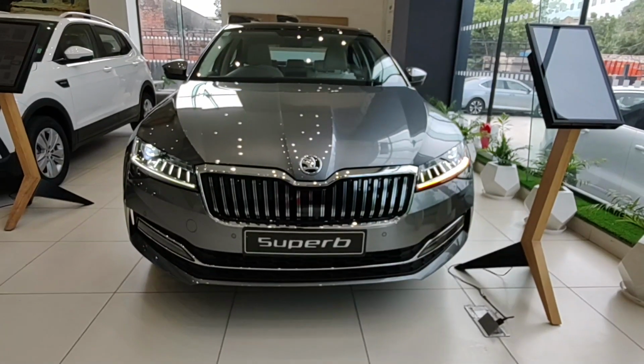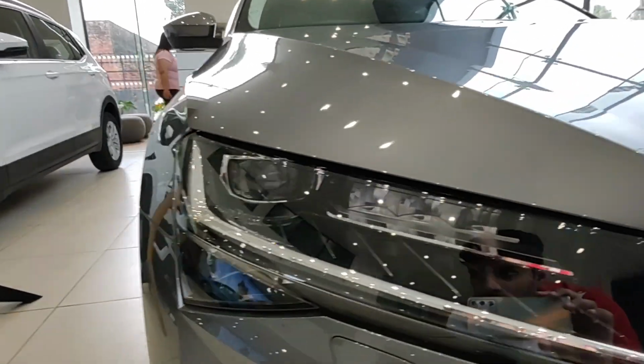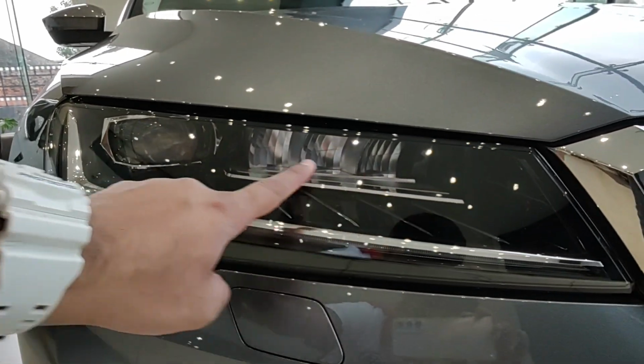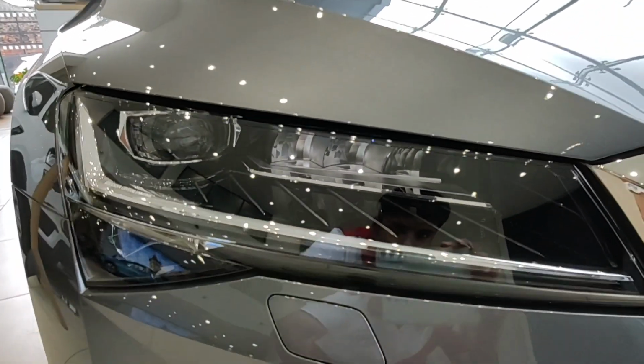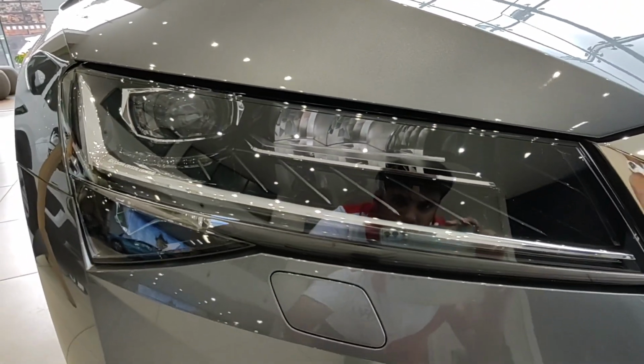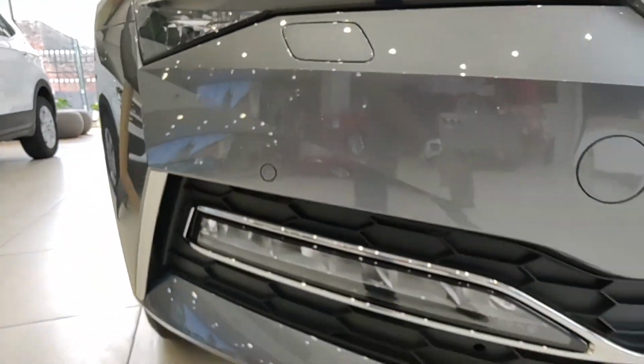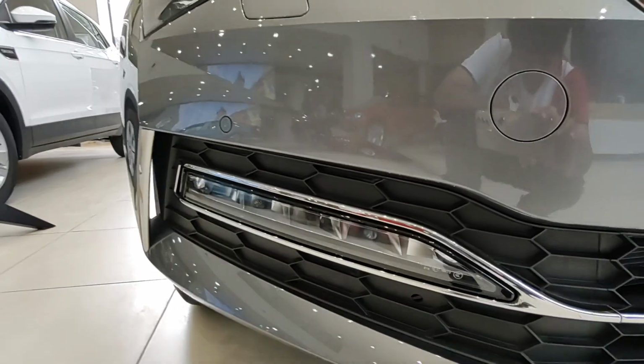So all in all, just look at it. It is a visual treat to me. It says Skoda crystal lighting right there to remind you of those crystals specifically, which do not illuminate but illuminate because of these projectors and the LED high beam setup. It's so clean, it's so precise, it is so sharp.